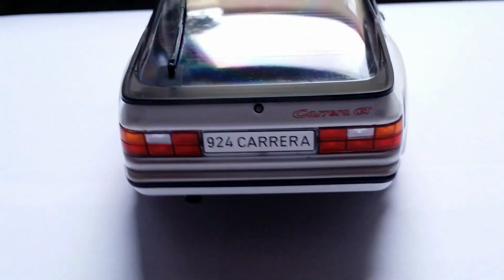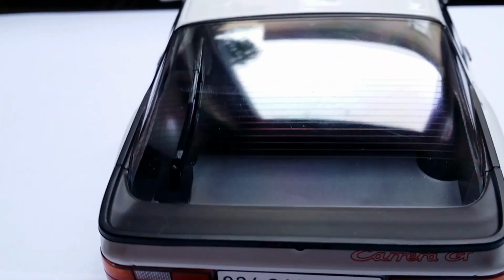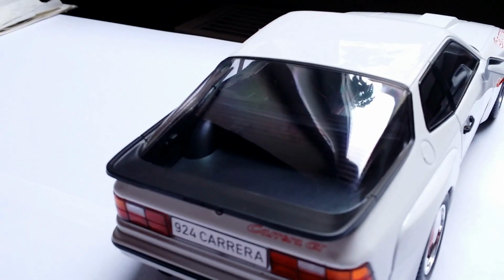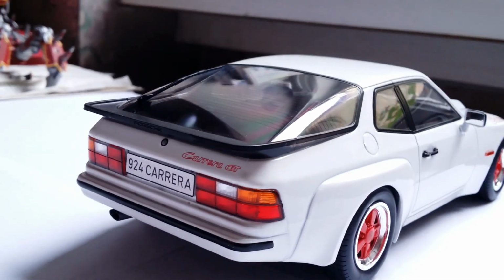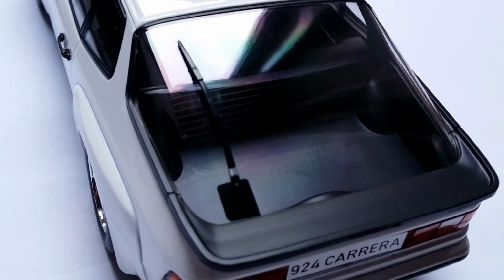And now moving further up, we of course have the rear trunk space with some defroster lines carved onto the rear windshield, as you can see, as well as a single rear windshield wiper, which again is something that cars these days don't have, but was apparently sort of cool in the 1980s. So on the real Porsche 924, this entire back area of the car would lift up like this, right? It would go up like that, and then you could store your things in there. And I think you even have an indication for the spare wheel there. And of course you can also see the wheel arches from here.